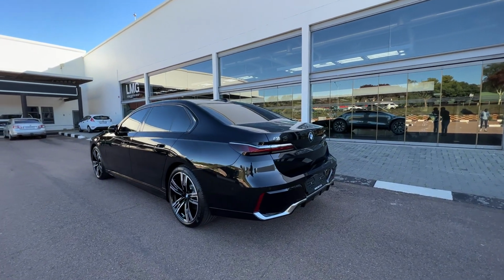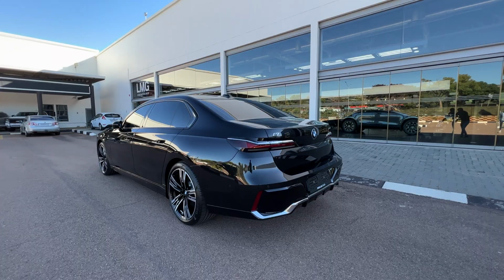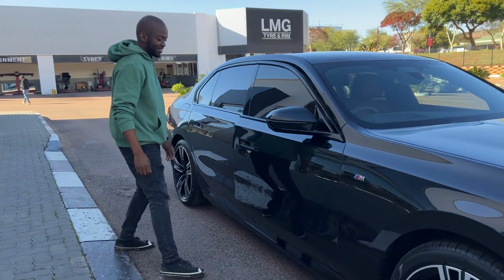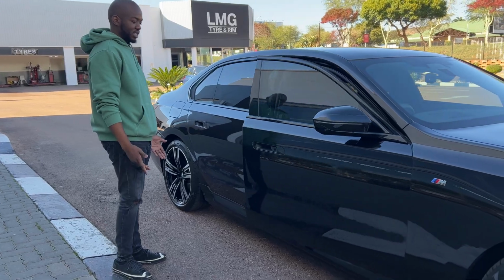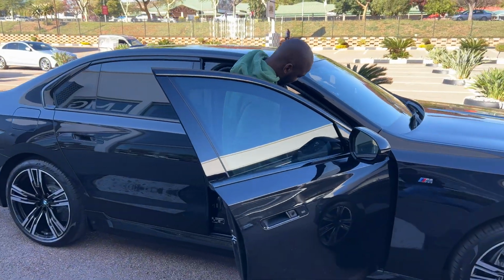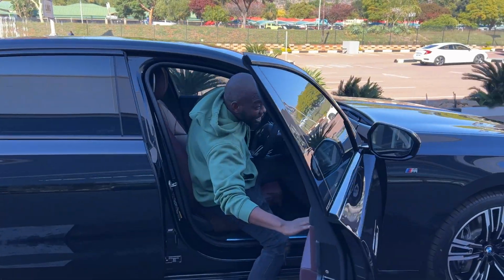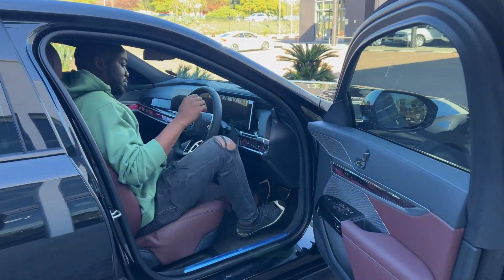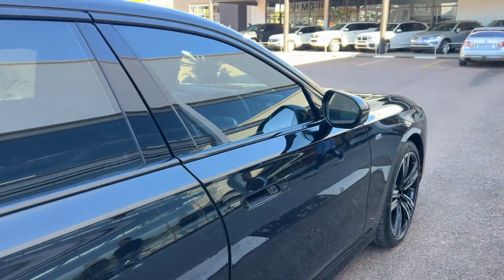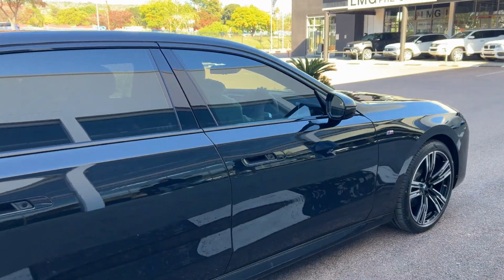To open the door, you can either press a button hidden inside the handle, or, as my bro did, press this button, which has an ultrasonic sensor embedded to sense if there's an object in the door's path. If there is, the door won't open further. Opening doors automatically actually takes some time to get used to, as we're used to doing it manually.